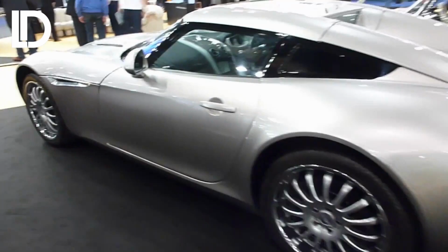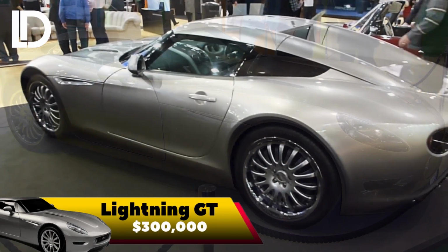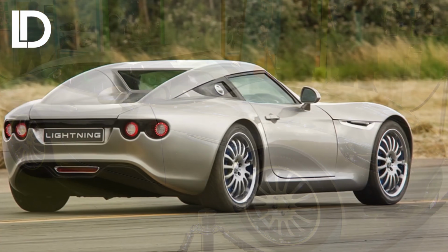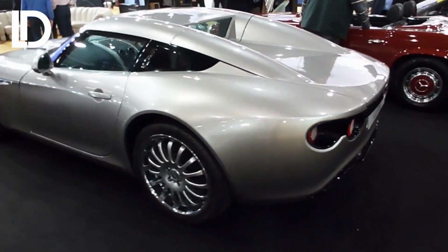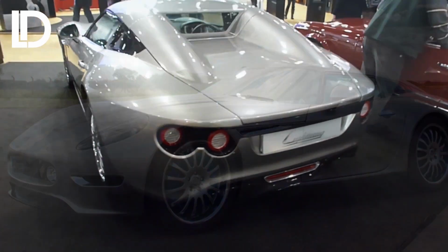On number 7, we have the Lightning GT, $300,000. For the luxury lovers, the Lightning GT is the ultimate boutique car. It is powered by two 22 kilowatt-hour lithium titanate battery pack strings that can be fully recharged in under 10 minutes. The GT also includes an inbuilt charger that can charge the car completely in 5 hours.